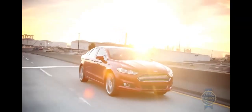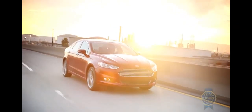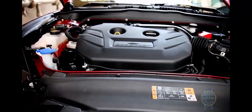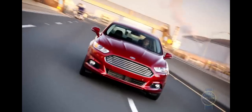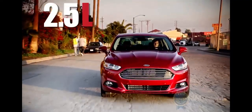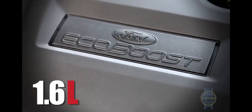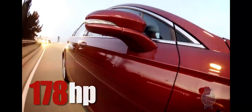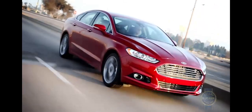These days you can't buy a Fusion with a V6, but the stout output and minimal turbo lag of the top-line EcoBoost 2-liter really helps you forget all about cylinder count. The Fusion's all-4-cylinder engine lineup also includes a workmanlike, naturally aspirated 2.5-liter base engine and a mid-level 1.6-liter EcoBoost that we really love. Delivering up to 37 highway MPG and a very reasonable 178 horsepower, the 1.6-liter strikes a smart balance between power and efficiency.